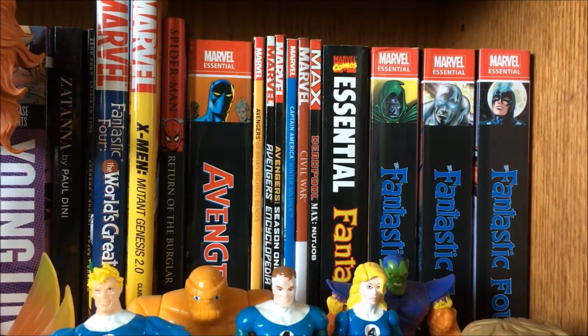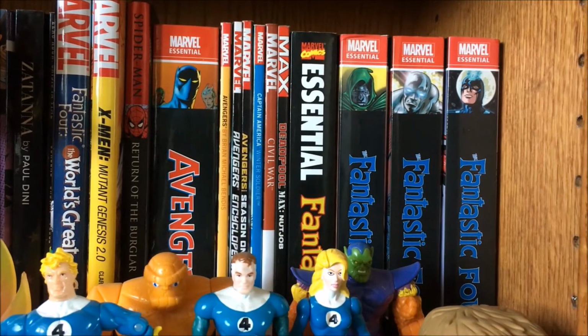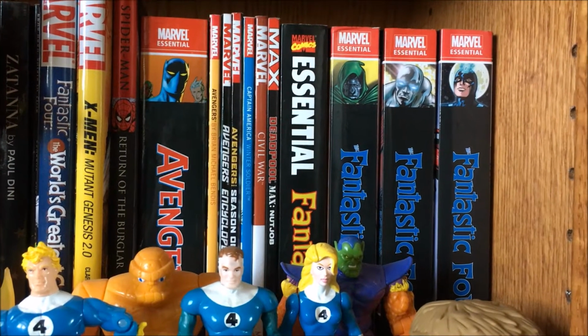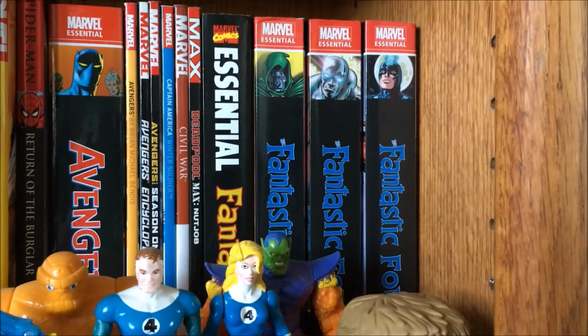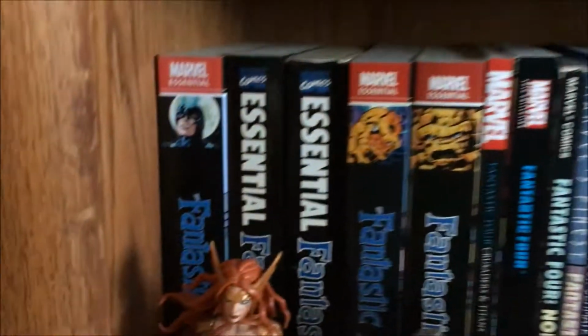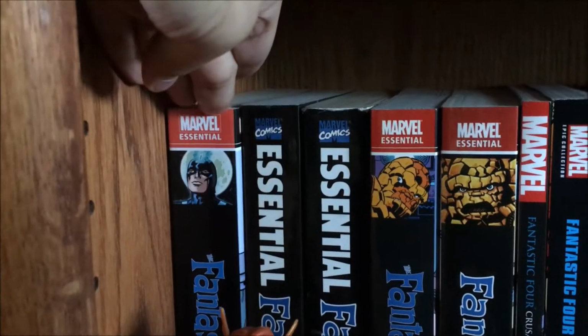You have Avengers by Brian Michael Bendis. You have Avengers Encyclopedia, Avengers Season 1. You got Captain America Winter Soldier, Civil War. Deadpool Max Nutjob. And Marvel Essentials Fantastic Four Volumes 1 through 4. And then let's go down to the very last shelf. We have another Fantastic Four Marvel Essentials Volume 4.